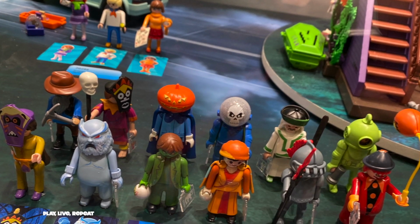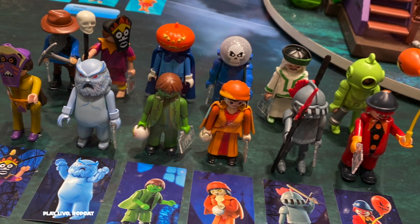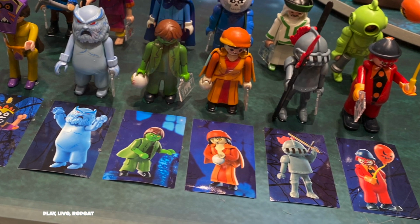The Mystery Machine and a character 3-pack featuring Scooby, Shaggy, and a villain, plus 12 blind bags with 12 different ghosts to hunt.